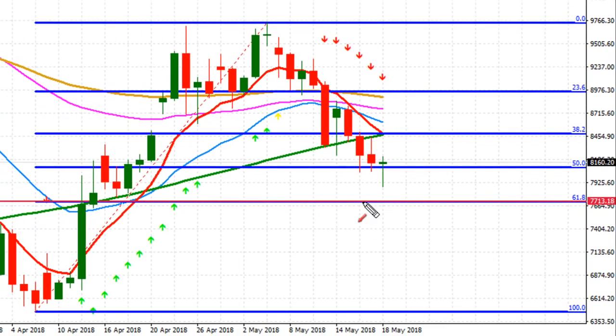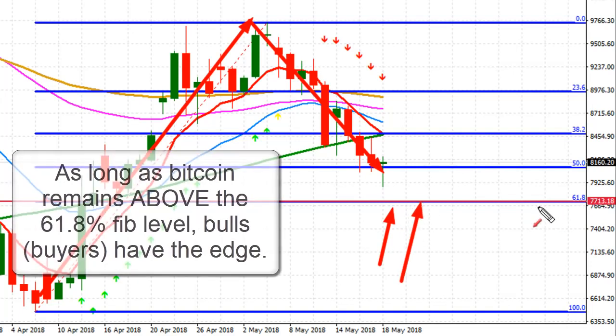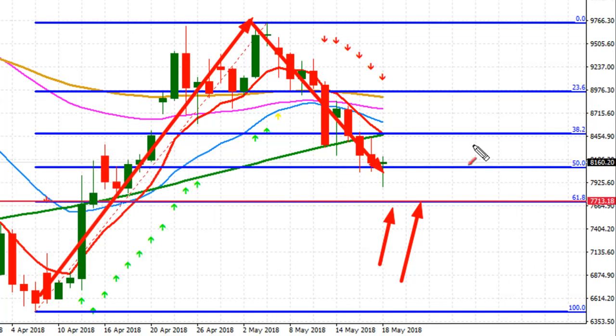Bottom line is this. We've had this rally. Bitcoin has had a pullback, or indeed a retracement, a corrective move. And by the looks of things, it's holding that 50% retracement at the moment. But here's the bottom line. As long as we're holding above the 61.8% golden ratio level, which again is at the 7,710, 7,700 level, then the odds favor a potential rally move higher on Bitcoin.